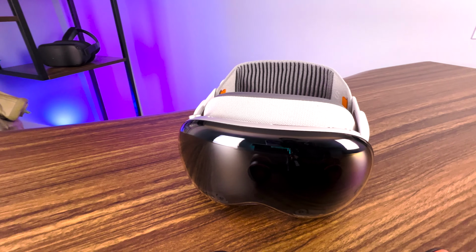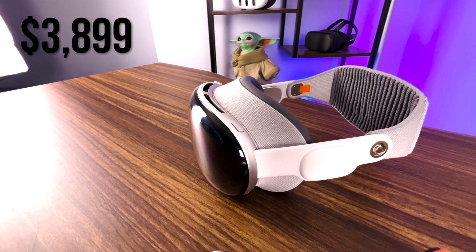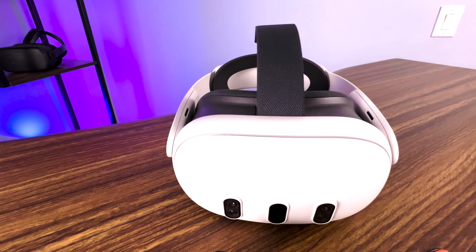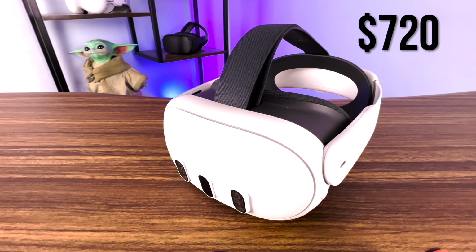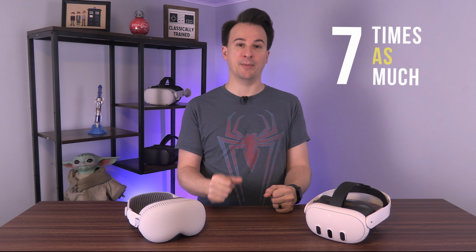Let's get one thing out of the way. The Vision Pro is expensive. This model, with its 1TB storage, is nearly $4,000. On the other hand, my Meta Quest 3 is just under $800 for the larger 512GB model and the optional Elite strap. Depending on what you buy, the Vision Pro costs 7 times as much as the Meta Quest 3. Is it worth that price?